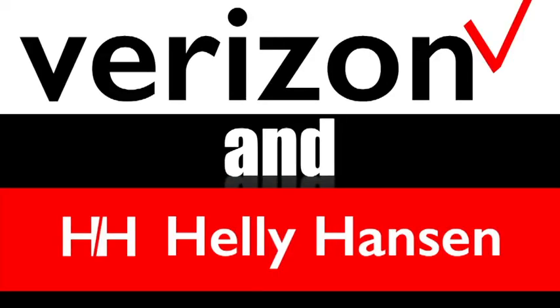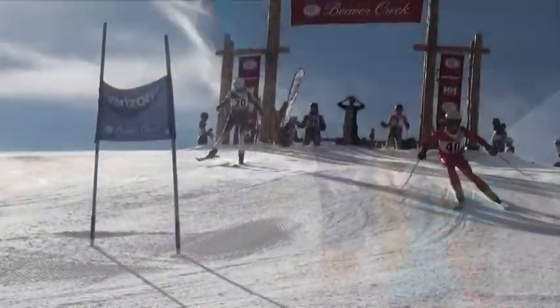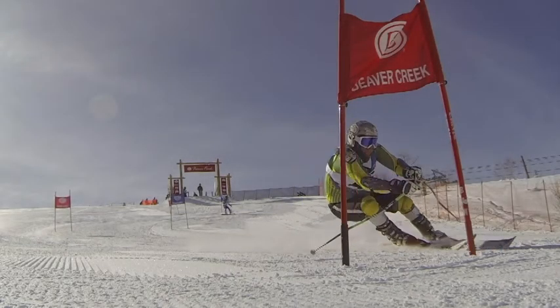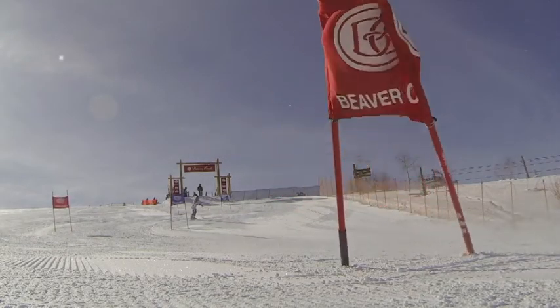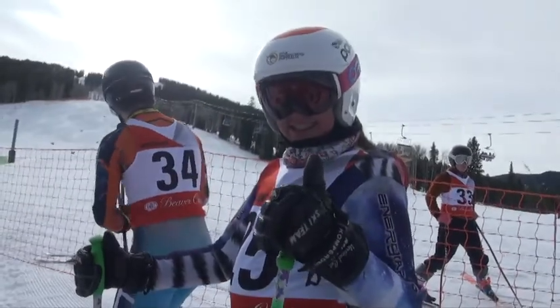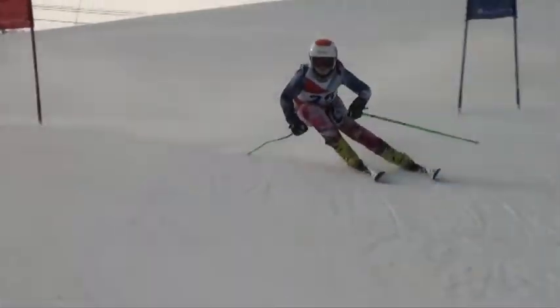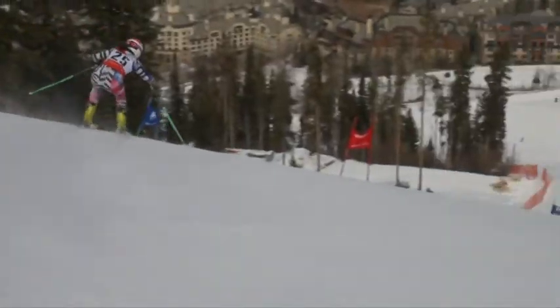Verizon presents the race series at Beaver Creek for 2017. Beaver Creek hosts this event on their World Cup mountain. Join us January 1st for the best ski racing in the state. This event offers family fun for all abilities and disciplines. Registration is at the base of Centennial Lift.